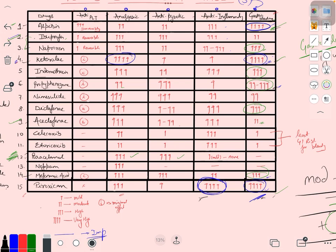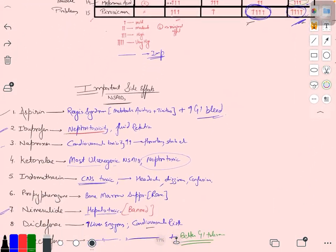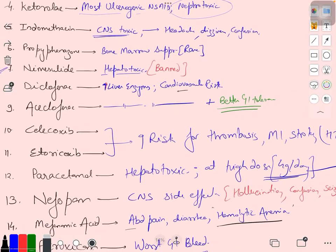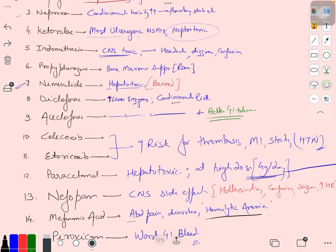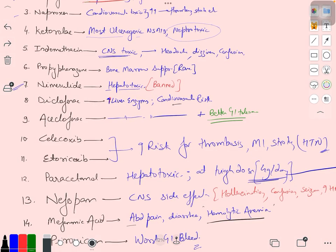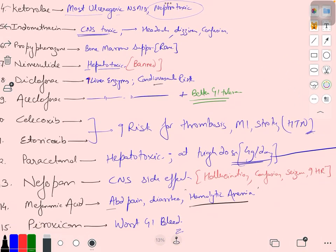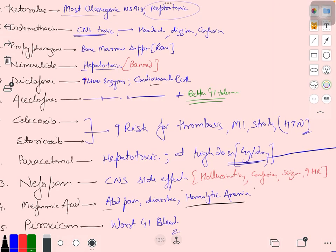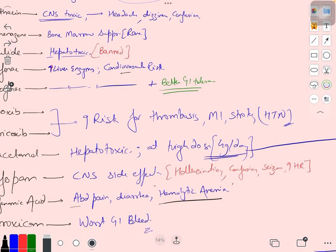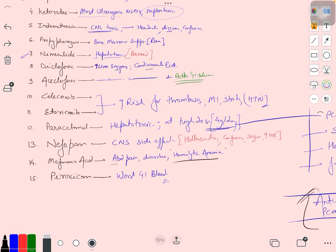However, Celecoxib has some other side effects than GI bleed, which are much worse than GI bleed. Celecoxib and etocoxib, though they cause the lowest risk of GI bleed, both increase the risk for thrombosis, MI, stroke, and other stuff, which are actually much more deadly and have the highest mortality, and it can actually kill the patient, right? So before prescribing somebody Celecoxib, check the patient's conditions and other stuff.